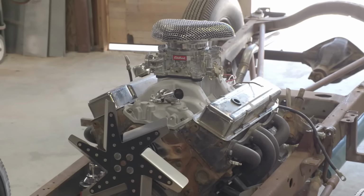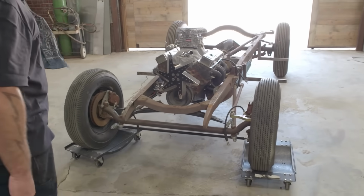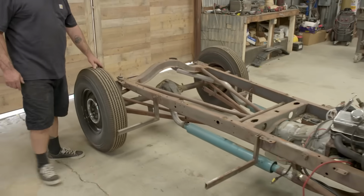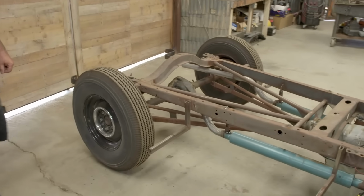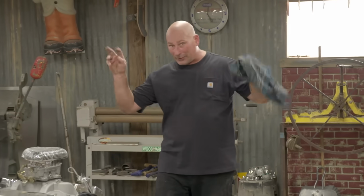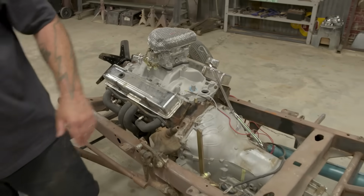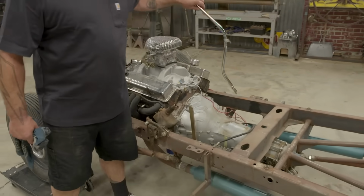The whole front suspension is from Speedway. It's the drop tube axle with disc brakes, and then 16-inch rims. I was digging these with the old school Firestone tires. And I haven't started the engine yet. You know, this is a good used engine, as I'm told, ran well when parked. All we gotta do is put a bunch of parts together and see if it's actually gonna go.